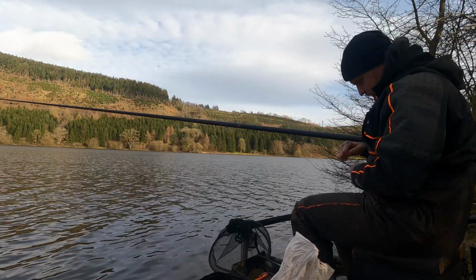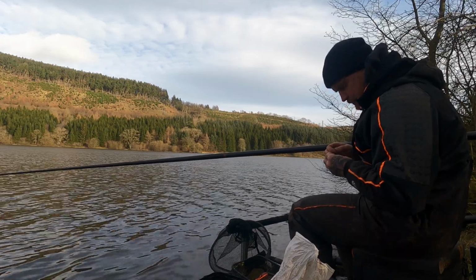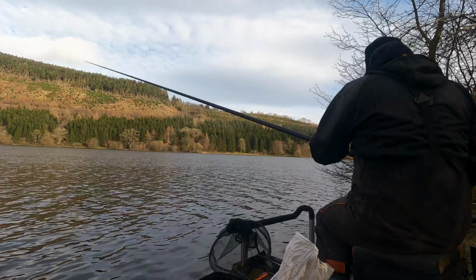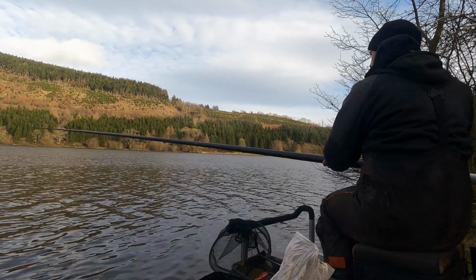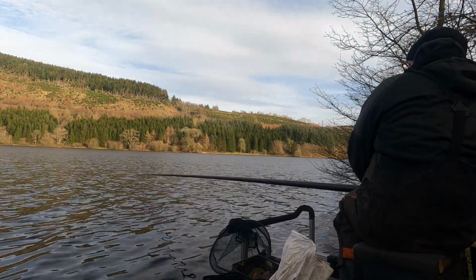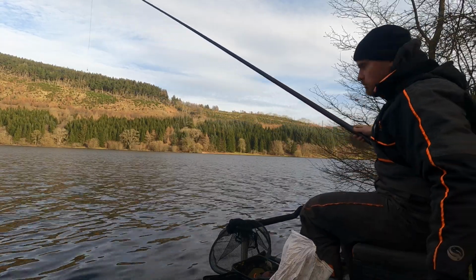He was right over that little ball of groundbait, that fish there. So I'll just try that again. Nice positive bite, just walloped under. 2 maggots. Nice roach again, now, a big chunky one.